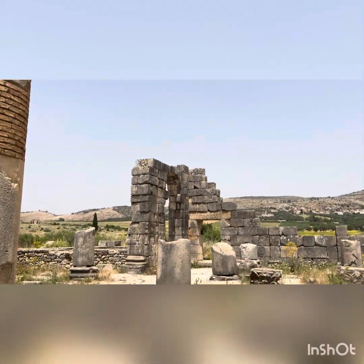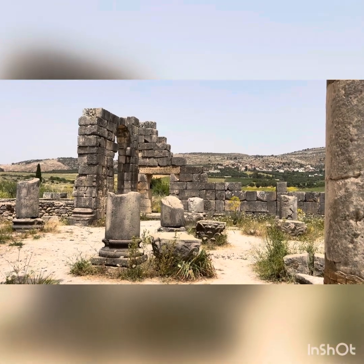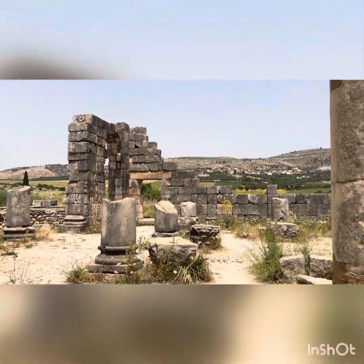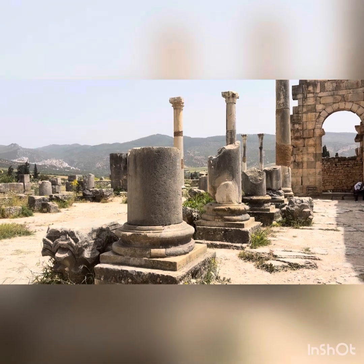Now, there's another example of a doorway down there using a lintel rather than an arch. So they used both things in their architecture. Right now we're inside of the Basilica.